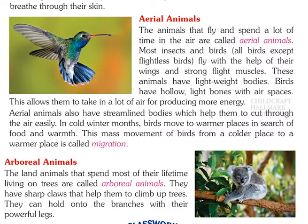Aerial animals. The animals that fly and spend a lot of time in the air are called aerial animals. Most insects and birds, all birds except flightless birds, fly with the help of their wings and strong flight muscles. These animals have lightweight bodies. Birds have hollow, light bones with air spaces. This allows them to take in a lot of air for producing more energy. Aerial animals also have streamlined bodies which help them to cut through the air easily.